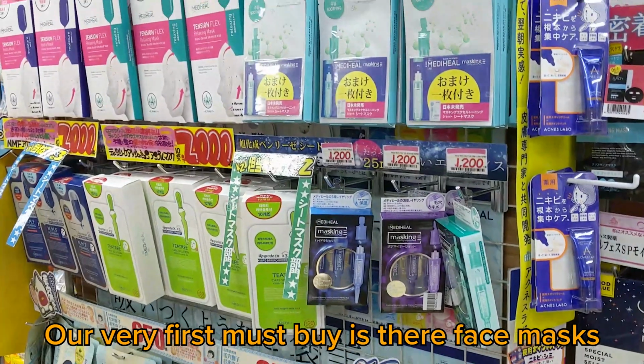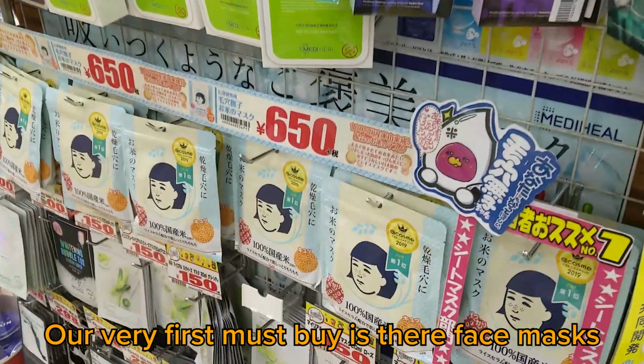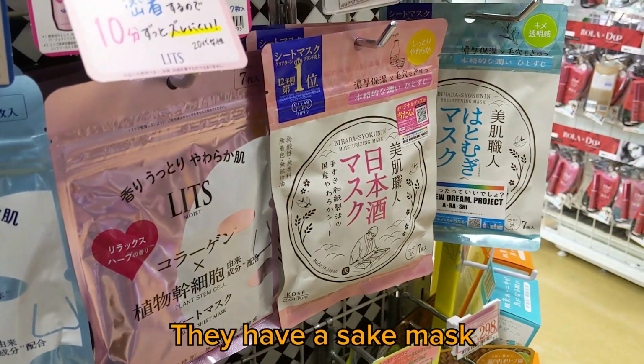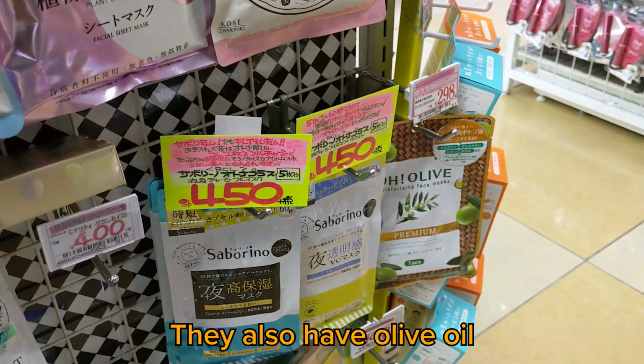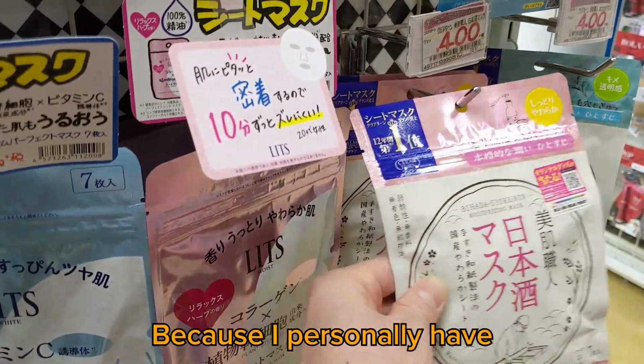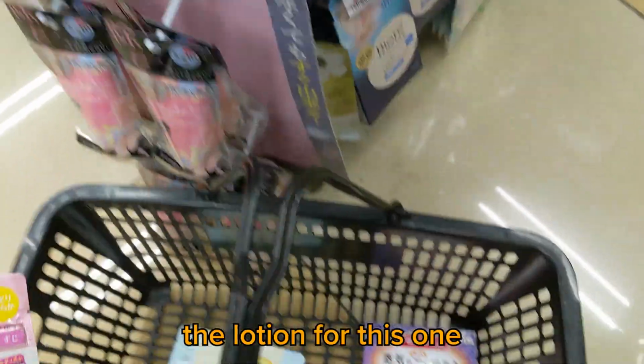Okay, our very first must-buy are the beauty and cosmetic products. There's so many cool different beauty and cosmetic products at Don Quijote. I actually ended up choosing 2 of them, so let's take a look at the clip inside Don Quijote. Our very first must-buy are their face masks. We have a sake mask. It does have like olive oil. I'm gonna try the sake one because I personally have the lotion for this one.